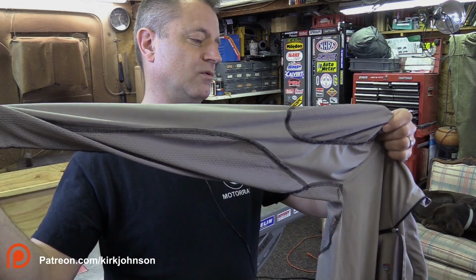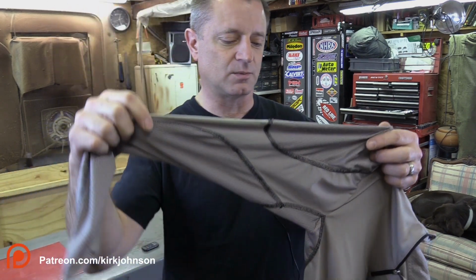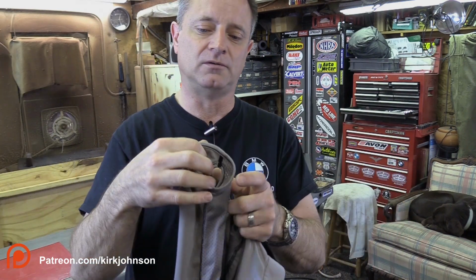And one thing I liked about it is that it's a long sleeve shirt, so made to go underneath your riding jacket, and it kind of keeps some of the sweat from permeating into your jacket and getting it as nasty as possible. It's held up very well.